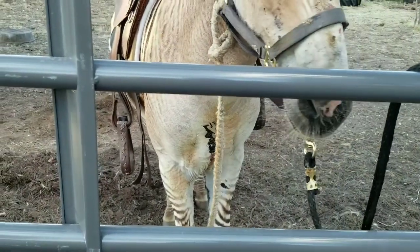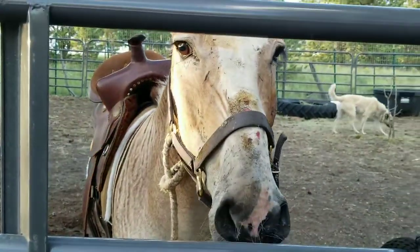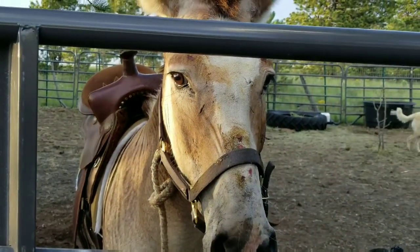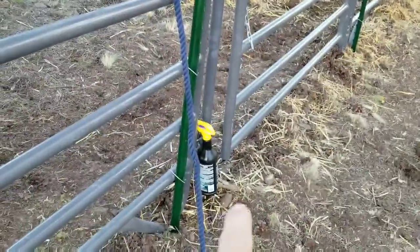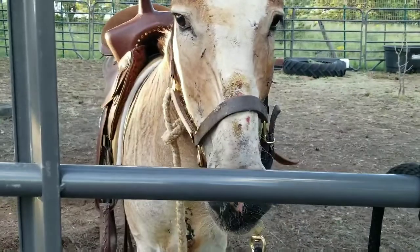So I got some iodine on it. Like I said, the rest of it's scratches just like his face. And I went ahead, all that orange is the iodine. Got the bottle of iodine there. And then I went ahead and put fly spray on him.